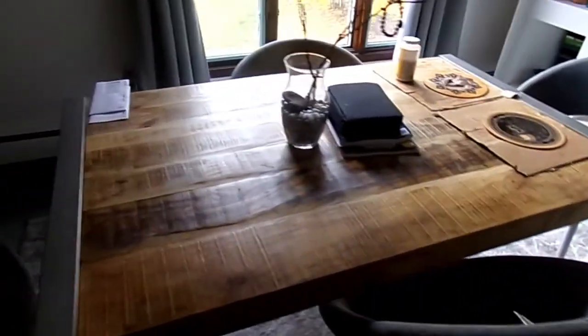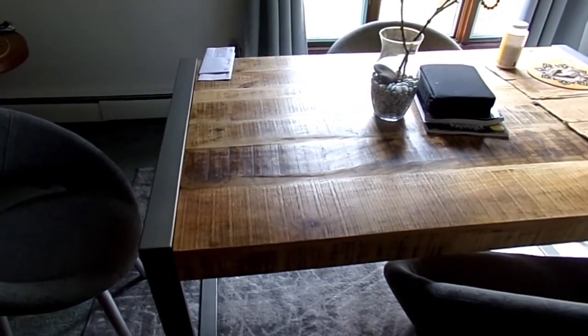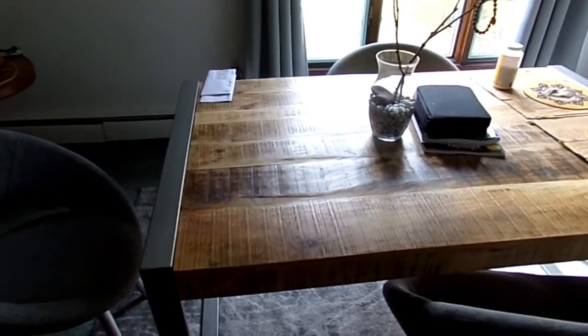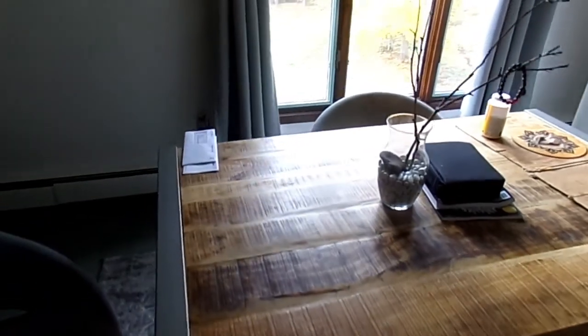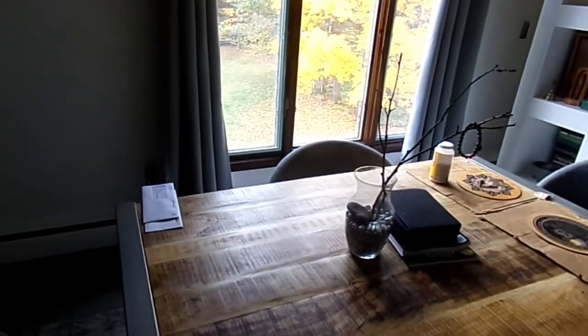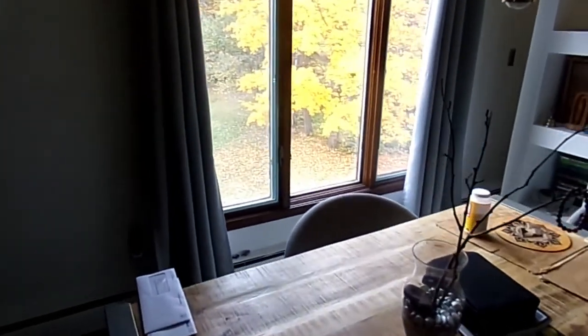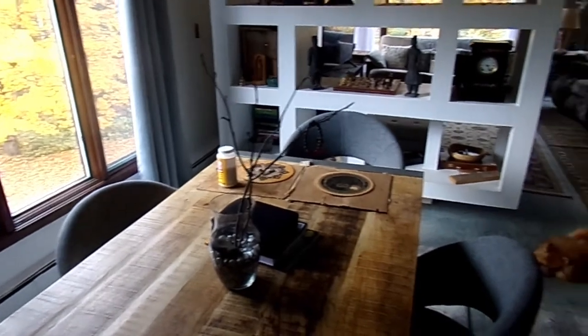Over here, our dining room table. Took us a long time to pick this out. We were probably looking at tables for 6-7 months. But that's just the way Sara was. She was very deliberate and thoughtful and liked to plan things out.